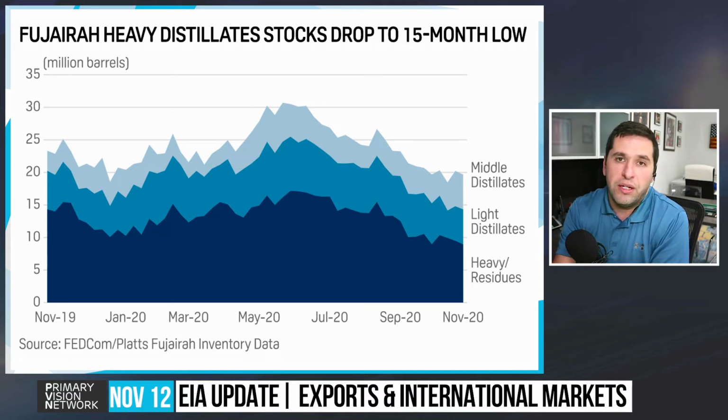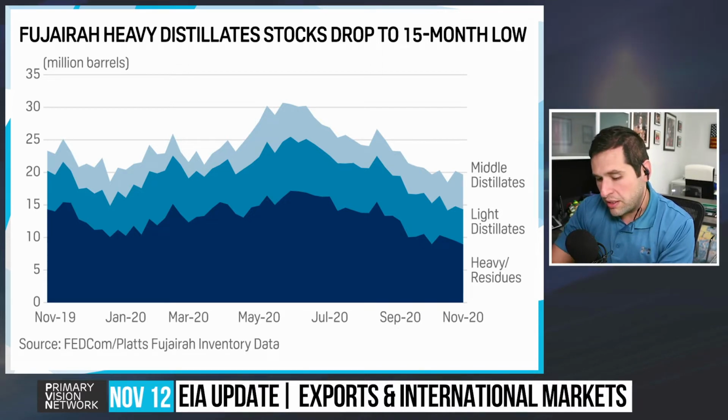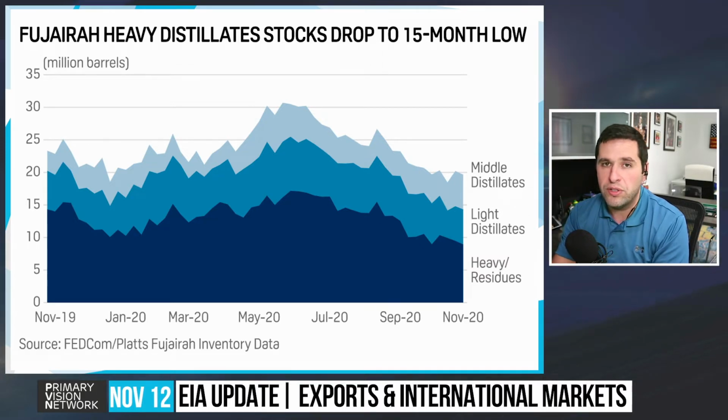It's heavy and residual. Heavy and residual is where we're seeing the biggest reduction, and as we continue to see, the UAE said it, others in the Middle East have talked about reducing their heavy and residual output and shifting in different ways. And here you can see middle distillate maintaining their flow.